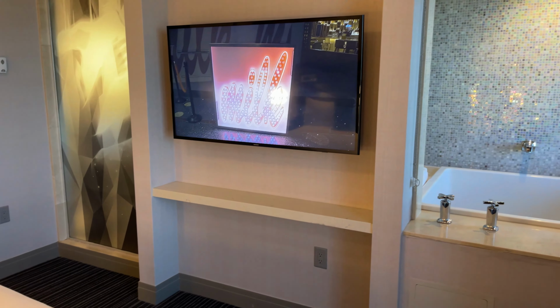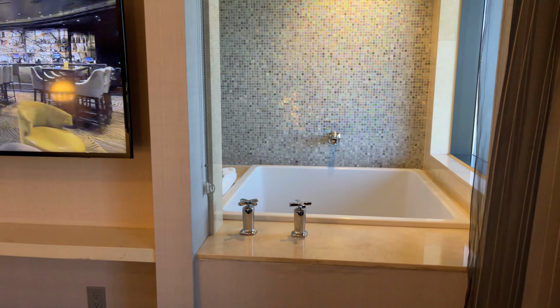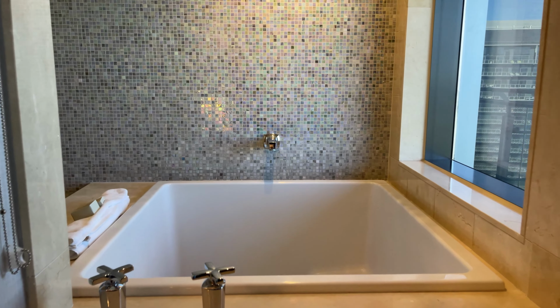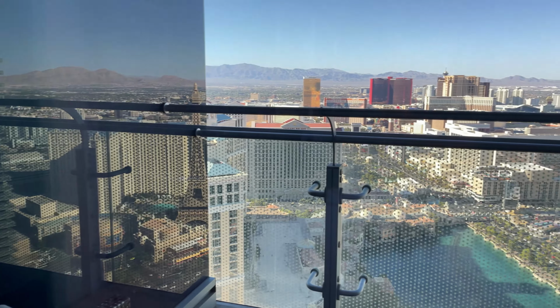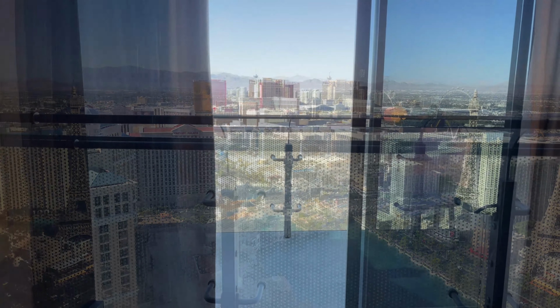There's a sliding door on the bedroom, so you can close it off from the rest of the room. If you're entertaining, you can have your guests in the living room and they can use the bathroom, but they can't enter your bedroom. Just make sure to close off those blinds for the Japanese soaking tub.